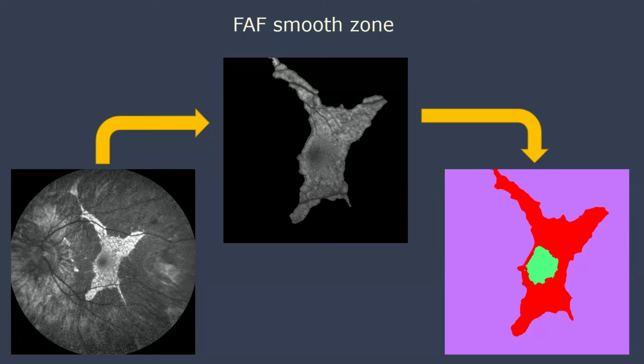the autofluorescence. And we noticed in the clinical trials we had was that the smooth zone was actually more representative of potentially the treatment effect. It was more sensitive to showing that there was actually a treatment effect.